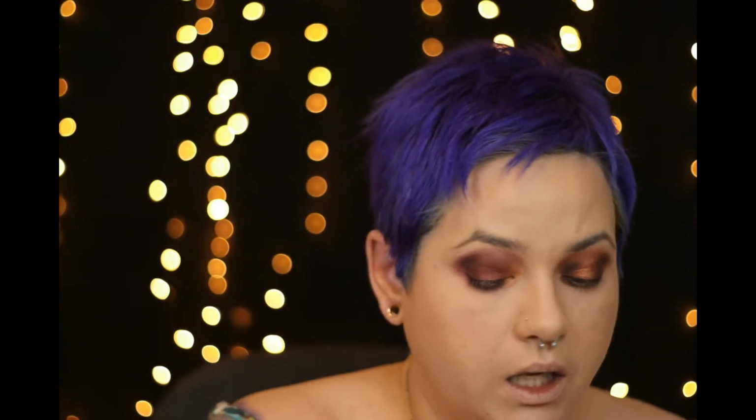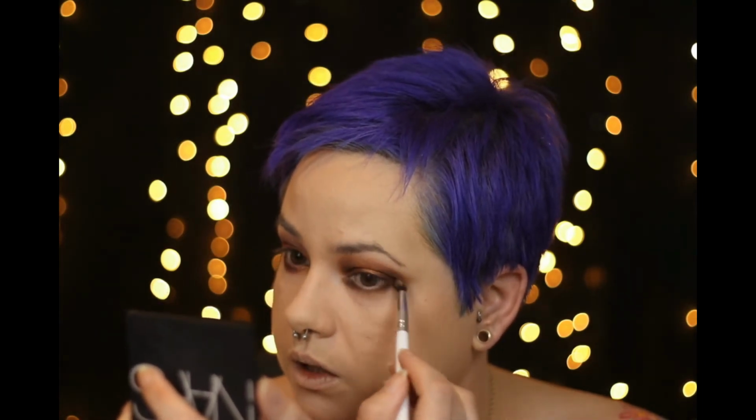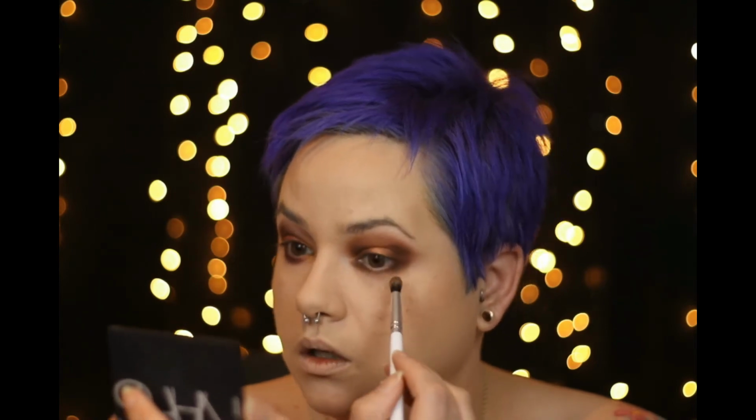Alright, so I've taken Stiletto a little farther down than I intended to. But that's okay. We're working with what we've got. It's fine. And I'm going to take my E9, the brush I originally had Stiletto on, and blend that. I'm just buffing that. Okay, so that's that one done.